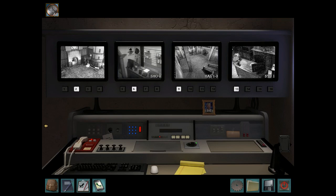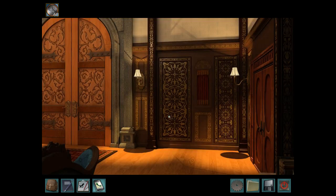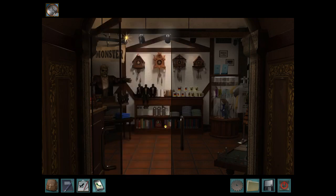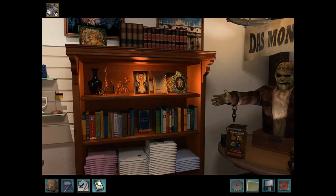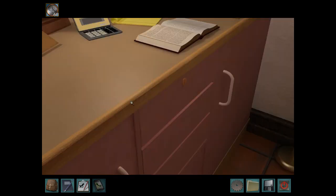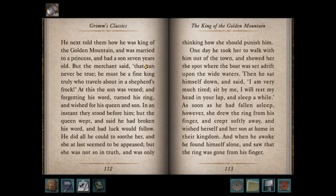Okay, Anja is out. That's our cue to get going. I think she goes this way too. Okay. Let's go behind her desk. What's she reading? Grimm's Classics.